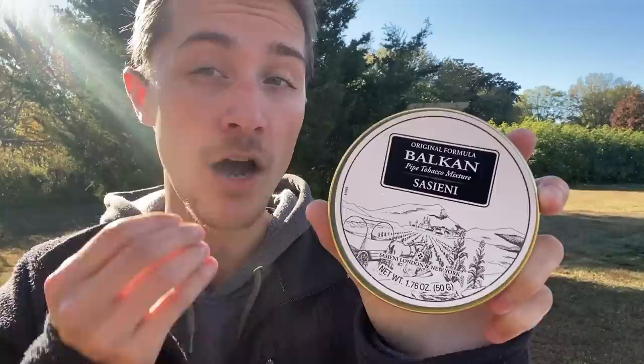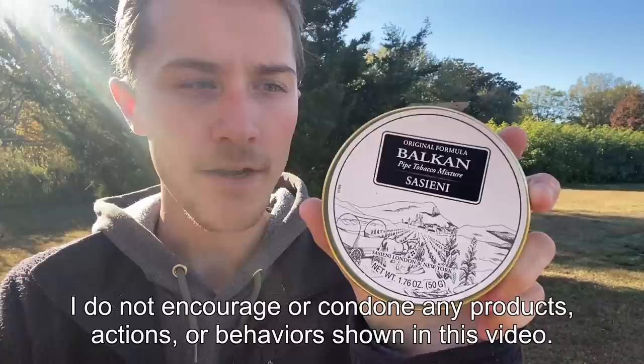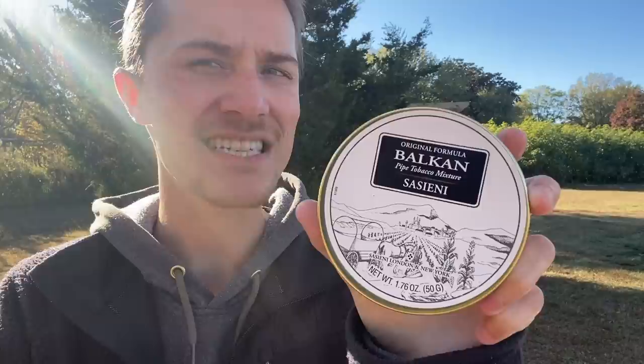This, though, just like the Balkan Sobranie, contains a mixture of Virginia, Oriental, Turkish, and Latakia tobaccos. And overall, I am expecting it to have a very smoky flavor. But what are all of my expectations in specific? Well, taste-wise, as said, I am expecting it to have a more overwhelming than not smoky flavor to it. However, I am expecting there to be some other flavors in there as well. I don't know exactly what they're going to be.